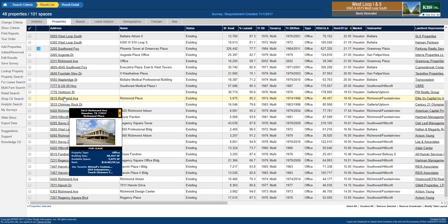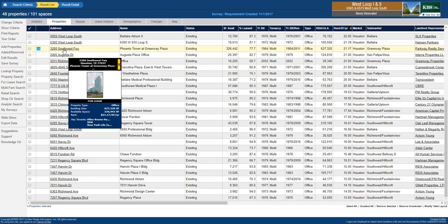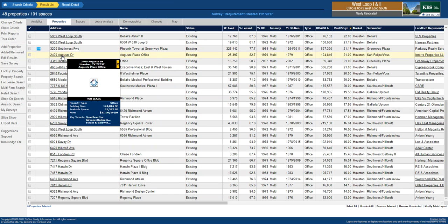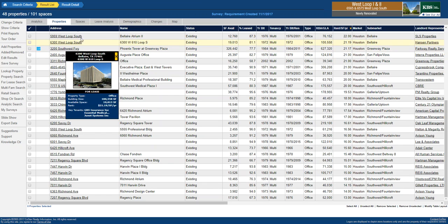So there are a few standouts that I like here. At the top of the list, if you're willing to pay that Class A rate, for a smaller space, you can get into Phoenix Tower, which is the largest building in Greenway Plaza. Great option, great curb appeal. You can also drop down and look at 2400 Augusta, and these are all really, really good spaces. So I think we have a good cross section here of what could work. So I'm going to go ahead and move this to a report.